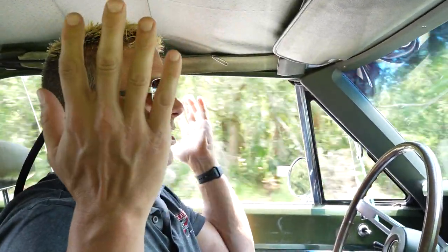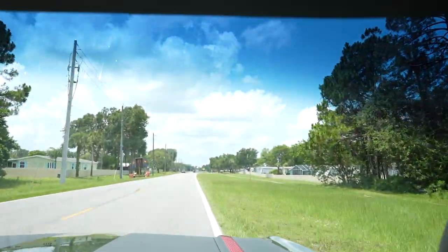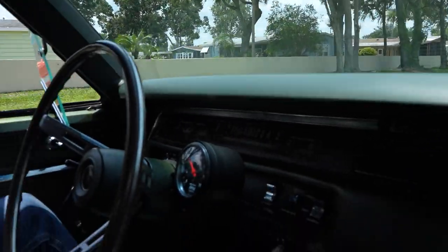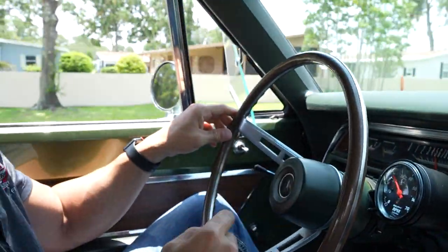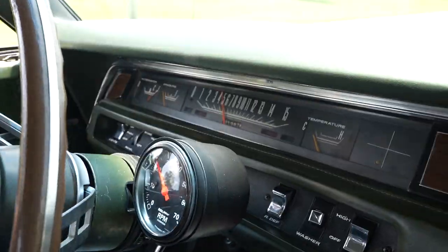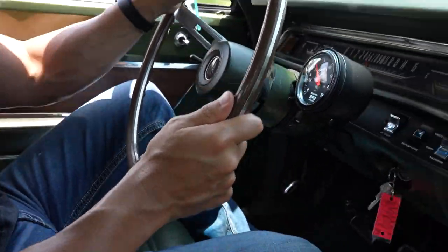This car runs just as nice as it looks. Shifting through the gears is nice and easy. The ride's nice and smooth. There's no vibrations from the motor, from the trans, from the tires. The response in the throttle is fantastic. Tach's working. Big car, so steering's pretty friggin' tight for as big of a car as it is, you know?